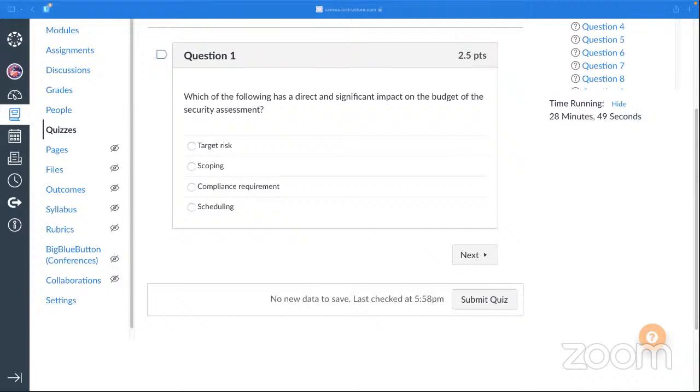Which of the following has a direct and significant impact on the budget of the security assessment? So there are two different votes here, number 1 or number 2. We've already eliminated 3 and 4, so let's just focus on 1 and 2. Which of the following has a direct and significant impact on the budget of the security assessment?